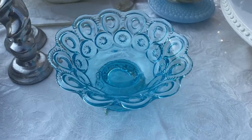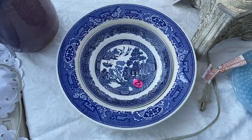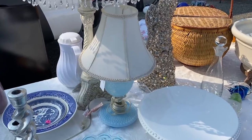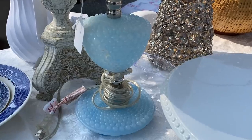Ellie Smith Moon and Stars Bowl, $8 she was asking, around $25 online. That was a deal, so I picked that up. And this Willow China pattern, usually around $10, so $2 was a great deal. If you want to see what I bought, stick around to the end and I'll show you everything I brought home.